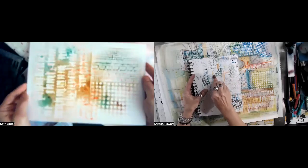And then this one as well that I was working on before. This one is just, to me, a great start. I love that. Yes, that is a great layer.